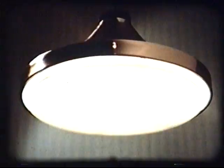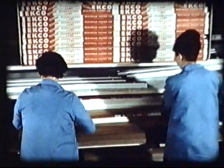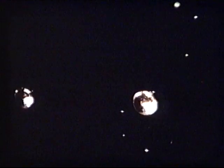Light, artificial light, we take for granted, and so we should. But as you switch your light on, try not to forget one thing. British Lighting Industries is the research and production organization behind three trade names: Atlas, Echo, and Mazda. And that's a tip worth having if you're interested in light.